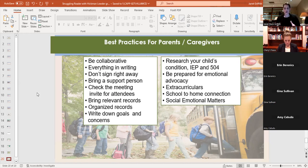One of the reasons why I always say this is should I ever end up in a due process case with a family, and that's essentially when we are litigating a problem with the student's IEP, one of the go-to complaints a district might raise is that the family was not cooperative. They didn't cooperate with the IEP. They didn't cooperate with the school team. So it's really important to maintain a demeanor of being collaborative.